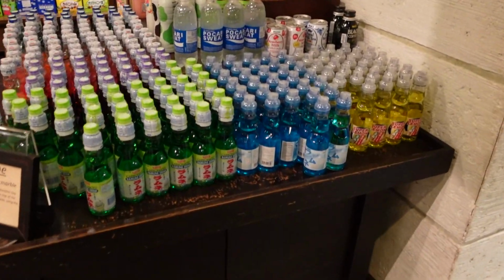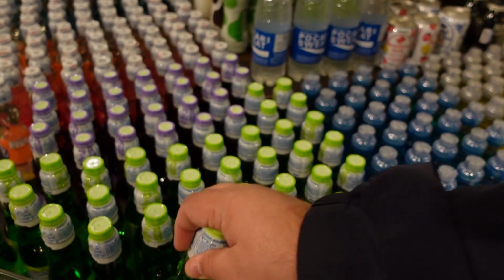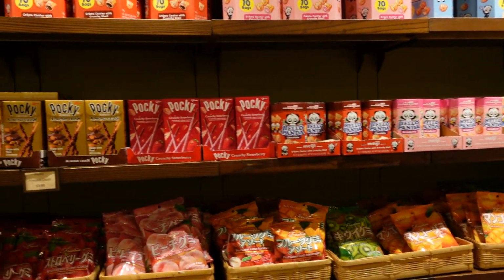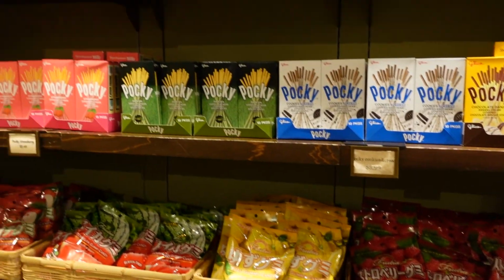Here's the drinks. These are the drinks that have a glass bead in them, I believe. If I remember correctly how those work, they have a glass bead in them. Candy, here's some more candy. Got some dried fish here once. Gave it to a co-worker. He ate it.